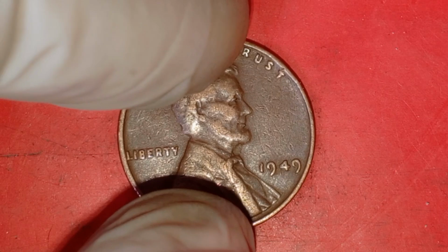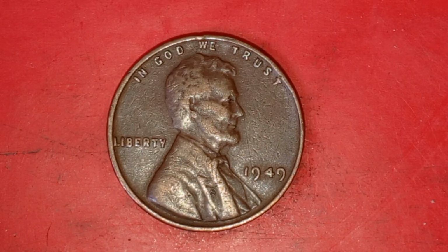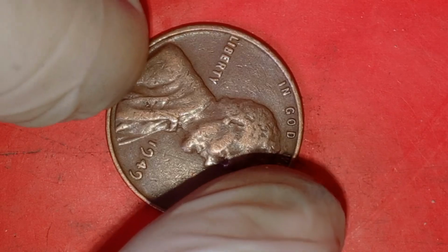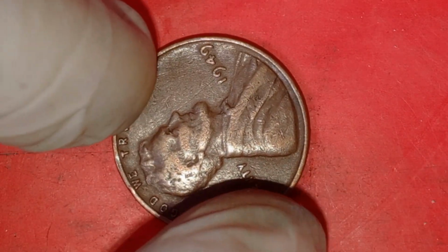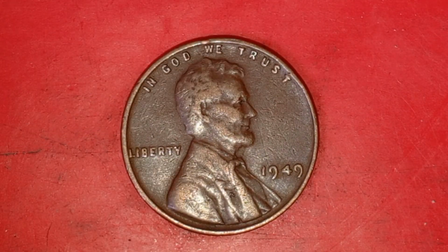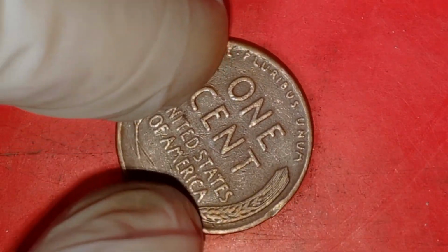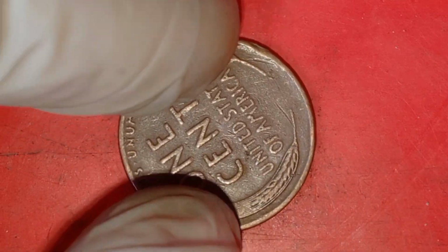Now, fast forward to 1949, this was the last decade of the wheat design, and it was a transitional period for the penny. The 1949 Lincoln penny still features the iconic wheat stalks on the reverse and the portrait of Abraham Lincoln on the obverse. The coin was made of 95% copper and 5% tin and zinc, a typical composition for U.S. pennies at the time. Nothing seemed particularly special about the 1949 penny when it was first minted, but over time, it has become an important part of American numismatic history.